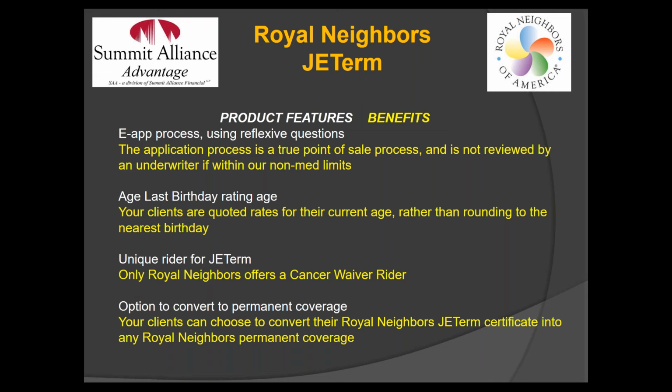And some of the product features and benefits, it's an e-app process using reflexive questions. Basically what that's saying is that you're going to be able to get a decision right away. It's a true point-of-sale process. It's not reviewed by an underwriter as long as it falls within the non-medical limits, and we'll talk about those non-medical limits here shortly.